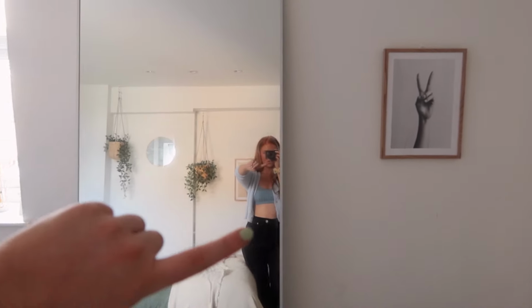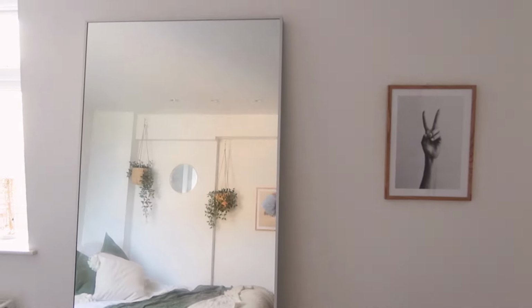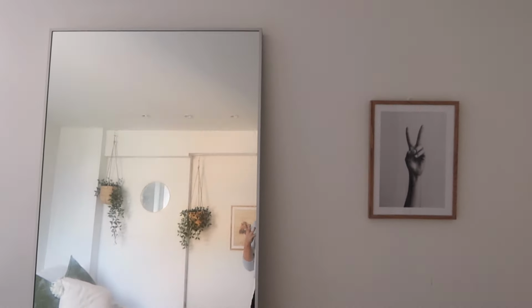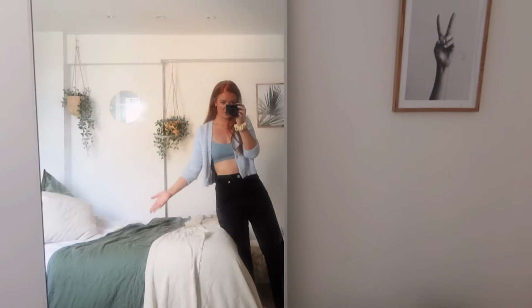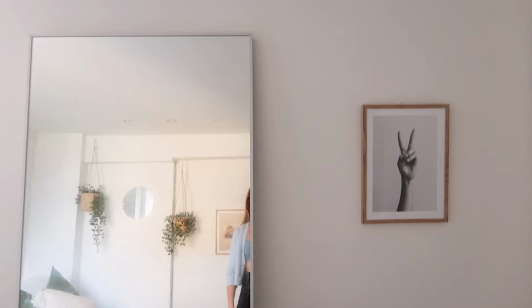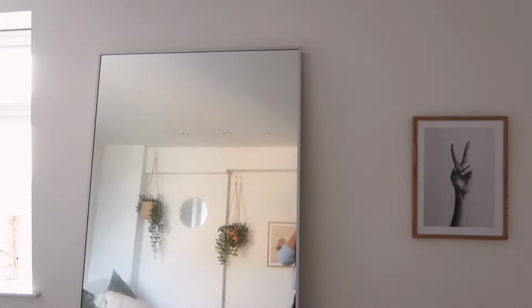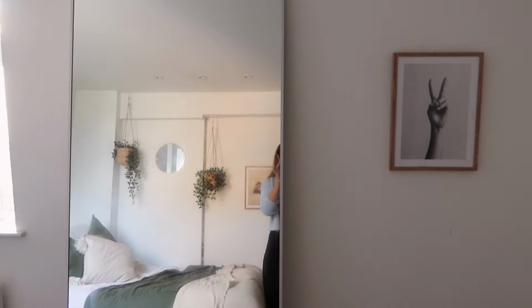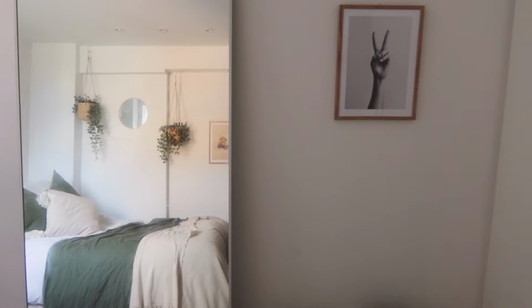And annoyingly, as I did mention, it is silver. I would love it to be gold or wooden, but this is the cheapest big mirror. I wanted it this big, obviously, so I can take my photos in it. And to get a mirror this size, usually you're looking at a couple of hundred. So I just thought I'll go with this one because it's a bargain.